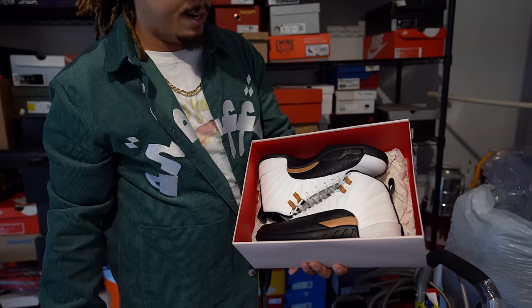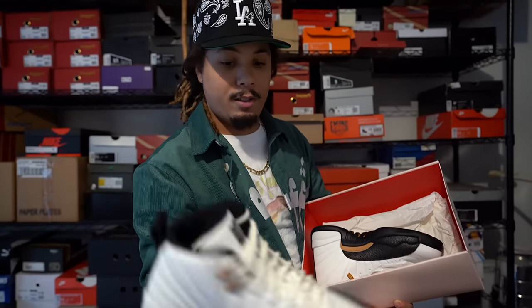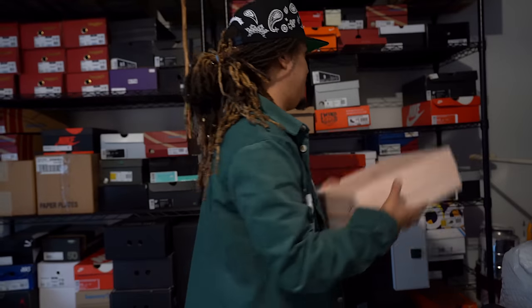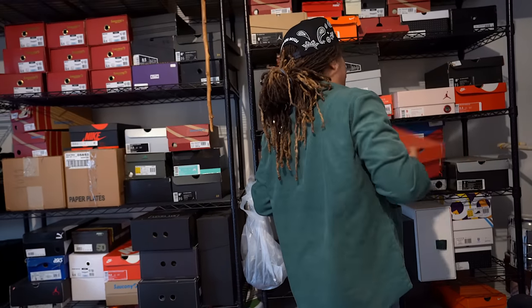Jordan 12 right there. These are the Chinese New Year Jordan 12s. He got these over from the Philippines, sent them to me as a gift from over there. Salute to my man Shoe Butter. I never rocked them. I kept them. I mean, I keep them forever, but I still have yet to rock them. Still dead stock from the Philippines too.